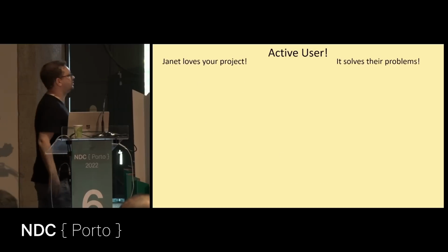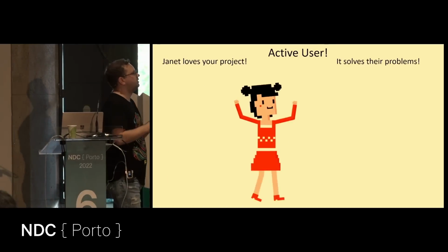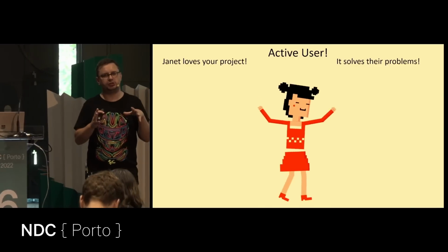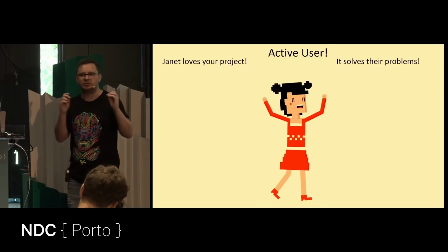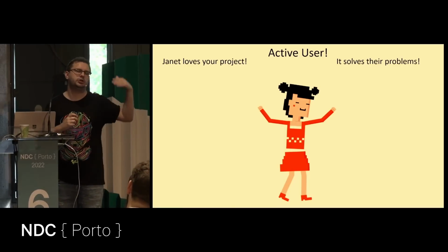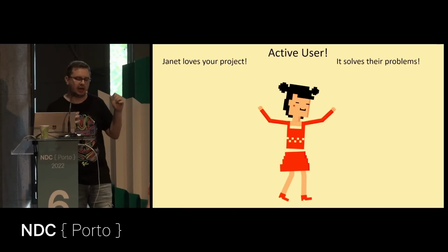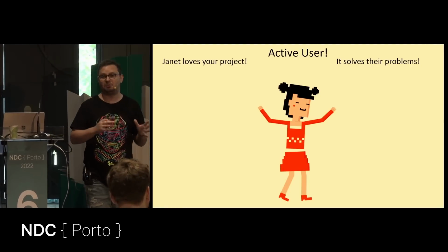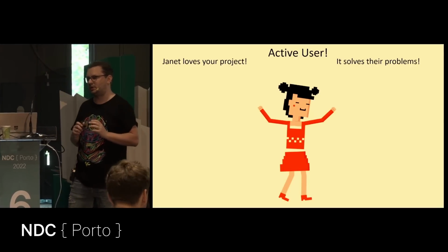So once we've done all of this, hopefully Janet is now in a great place. Right, Janet has seen our open source project. She's tried a few examples which work straight out the gate. She understands the goal, she understands the direction of the project, and she's in love. So it solves all of her problems, which is step one. We want to get people engaged and moved on.